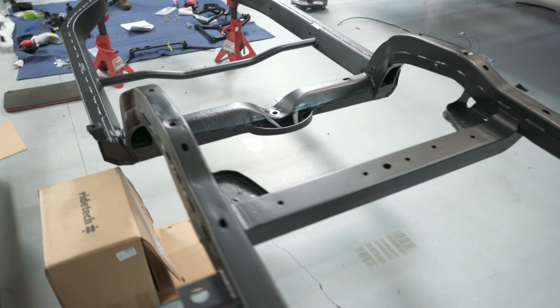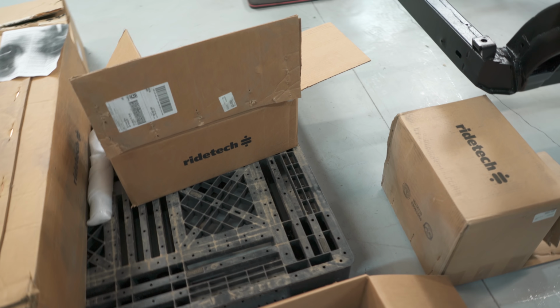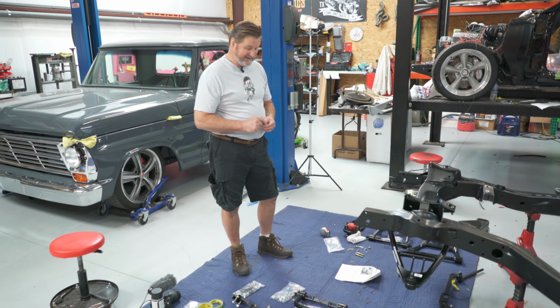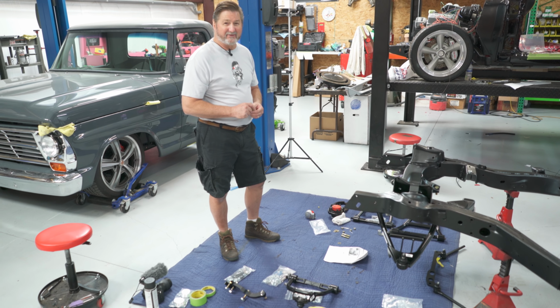It came out really nice. They had to sandblast the crap out of it. All that nice welding looks nice and blended. That's all one color, and we got a Ride Tech kit? Yep. Got a little Ride Tech kit going on, so I think it's gonna have some pretty trick suspension here.